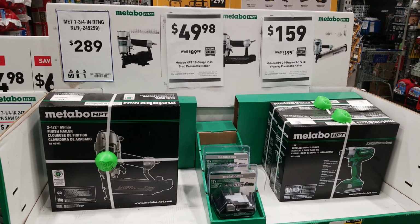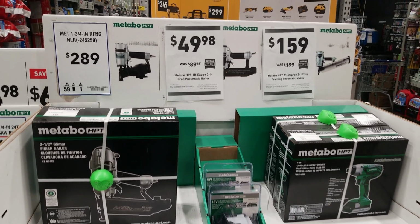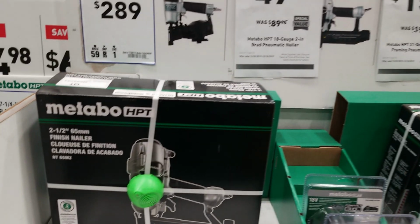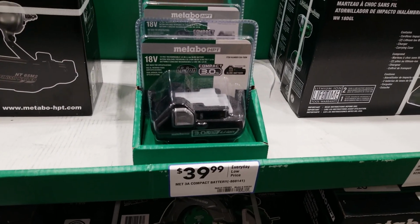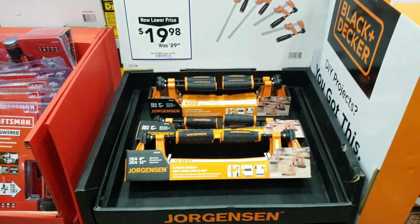Okay, and then here we got the Metabo again. And you can see you got the 289, 49.98, and $159, for these nailers. This isn't bad. This is a little bit better discount than it was in the past. The batteries, of course, at $39.99. Not bad considering the price of batteries. And there's the other one over here for $47.